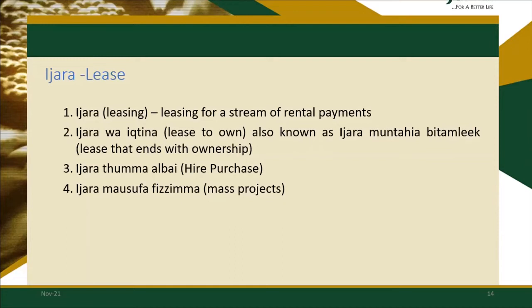So for this, the contract will be structured in such a way that as you are paying rental, you are also paying the cost of the equipment. And this is majorly this Ijara Wa Iqtina that we deploy at times in house financing, capital machineries, equipment, and other related items.